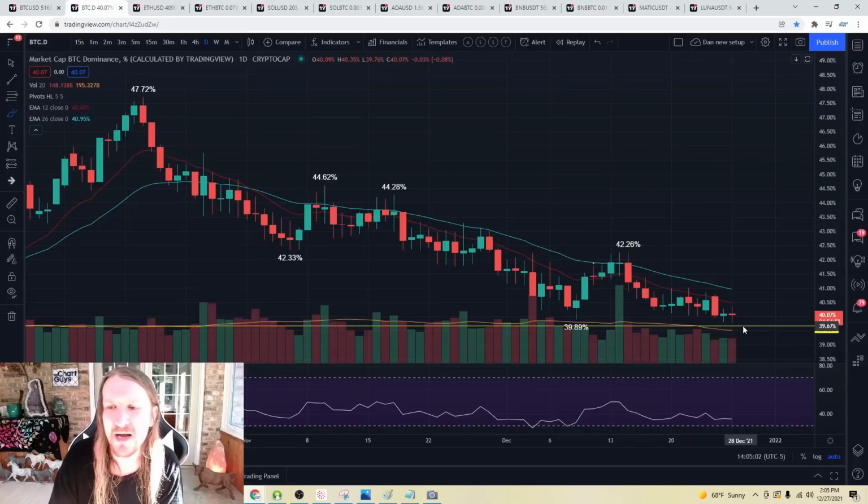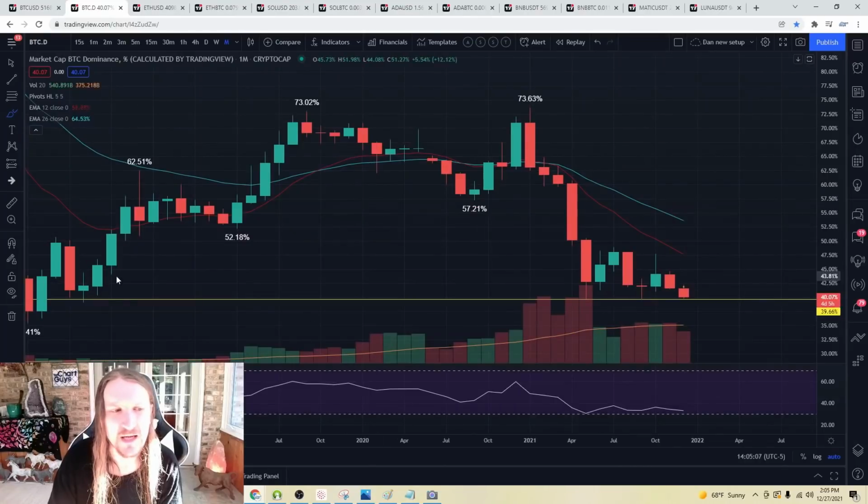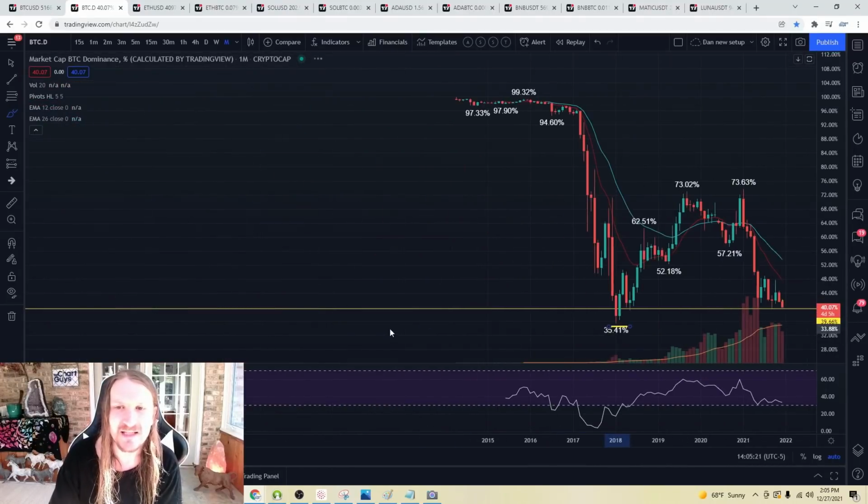The dominance chart is remaining weak. We are at our triple bottom on the monthly. And it is weak because the altcoin bulls are stronger than Bitcoin has been on this bounce. So if we see a bear break of this base of support in the 39% range, we're then looking down at 35%. That is the lowest that we have seen in many years.